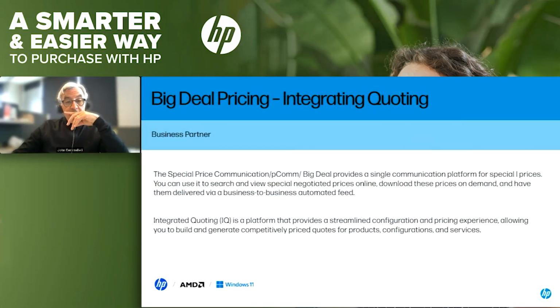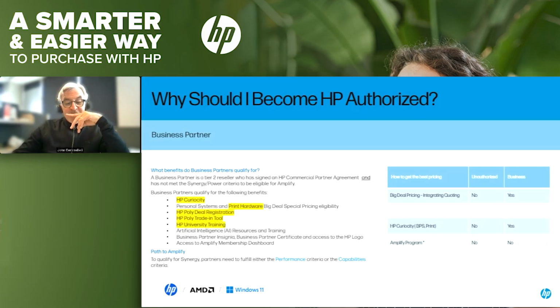Oh, pardon me, go back to the other slide. Just real quickly, in terms of how to become an HP partner, we do have some rules. It's a pretty fast process now. It used to take us weeks to get partners authorized. Now it takes a week or 10 days or something like that, and sometimes we can turn it around quicker.